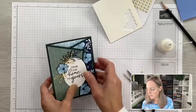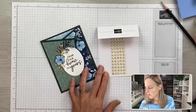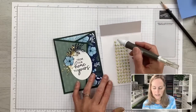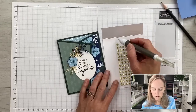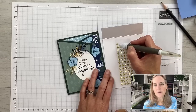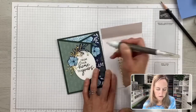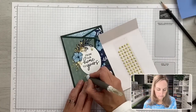There we go. And now we need our gold gems. And again, you can color these with blends markers. So if you're interested in having a gold undertone, but have little navy accents, you could color it with a dark blue marker. Probably wouldn't take the light colors very well. It would probably just take the darker colors. So let's do a piece up here. Let's do a couple down here.